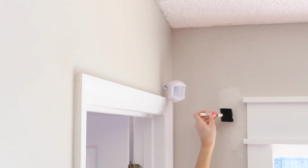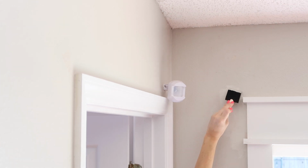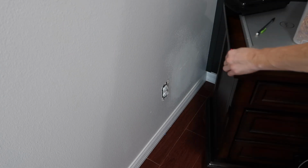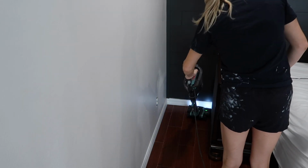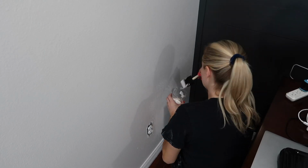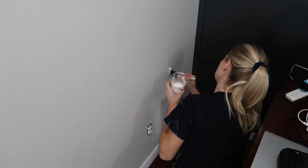Then we'll be jumping into my bedroom because I have to patch a hole. For some reason we ended up with a hole in the bedroom from when we did our sconces. I'm not sure why, but it's all good. I'm gonna get it painted. And I also have a few little touch-ups to do on my shiplap wall. So I'm gonna show you how easy it is to touch up when you get to keep a little sample of the paint right in your house.